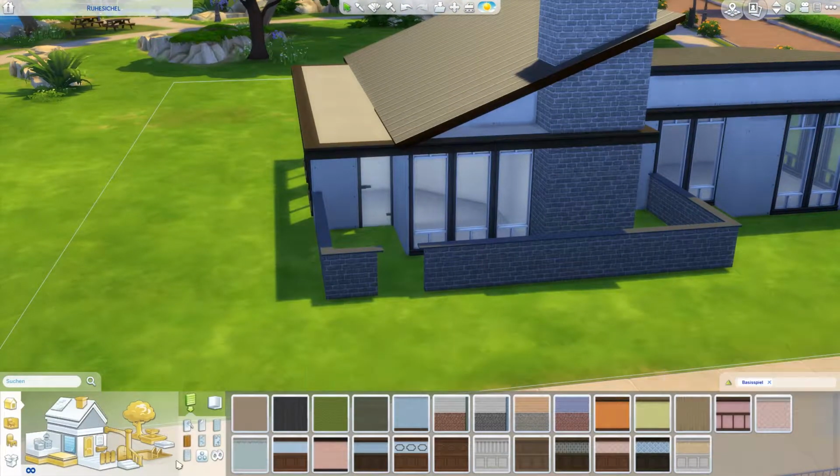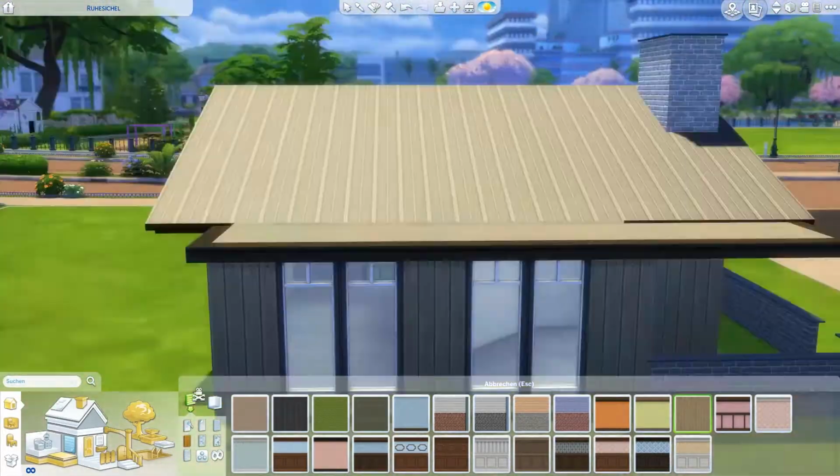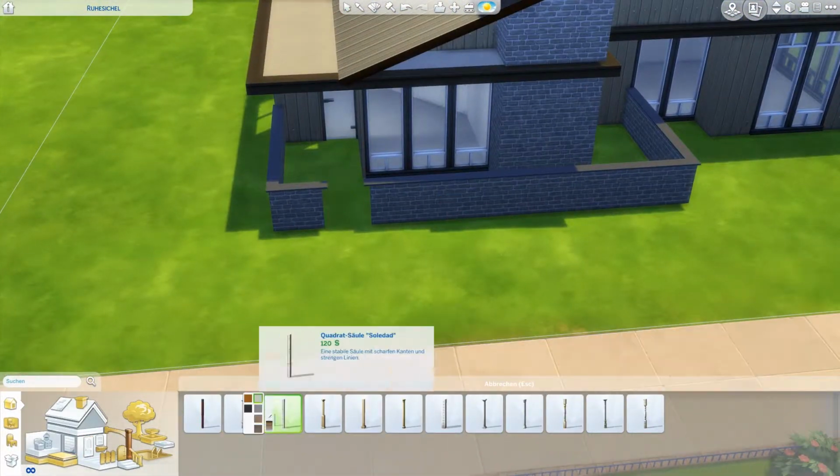As you saw, I started with the front, and then I just made up how the back would look or could look.